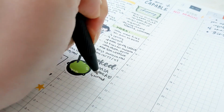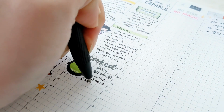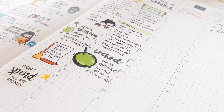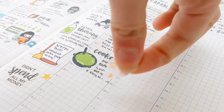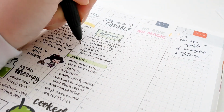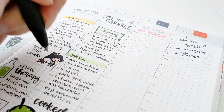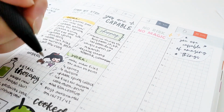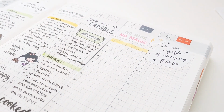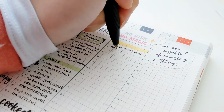Afterwards, I placed this green stew. I don't know what you call it. But basically, I thought it was great because I was cooking something new, which is called maja blanca. It's a coconut and corn cream dessert type of thing from the Philippines, and I was really craving it, so I just decided to make it on Friday.